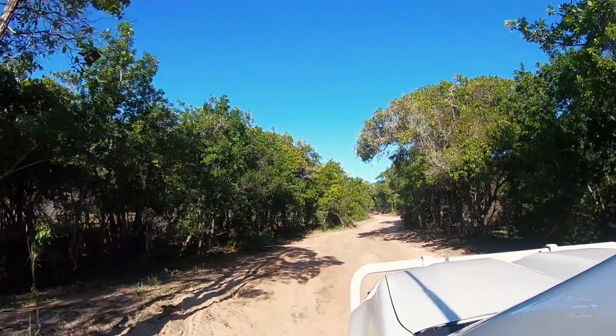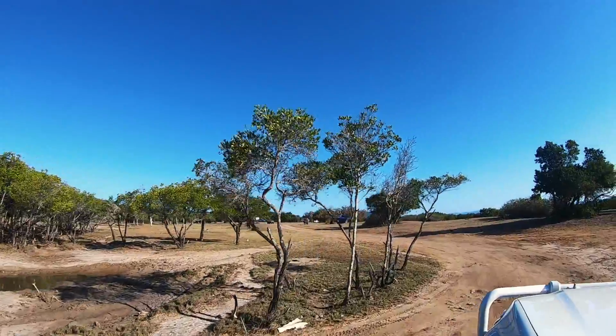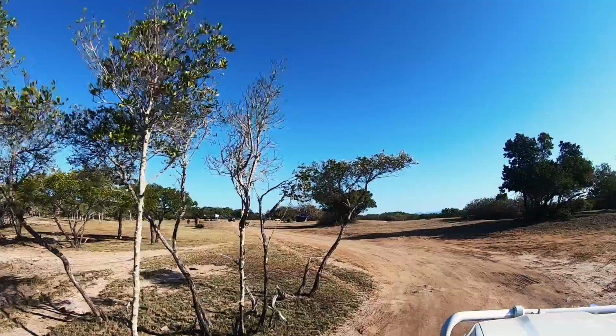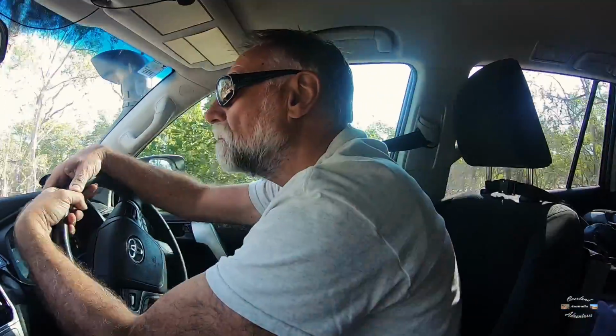The only problem was that we had originally planned to arrive here on the Sunday afternoon, which would have seen the weekend crew leaving. But as it was Saturday and this campsite is visited by many locals from the Sarina and Mackay area, we were greeted by not too many choices.